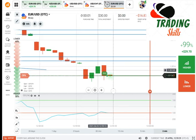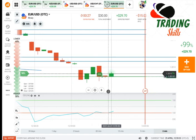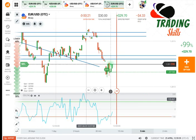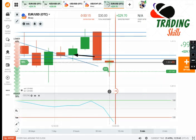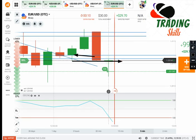I am seeing here a buyer's entry. So this is a buyer's entry. So the market will at least close above our entry point here because of the breakout setup. So after breakout you can see this is the breakout for this candle. So although you can see market closed here at the buyer's area.